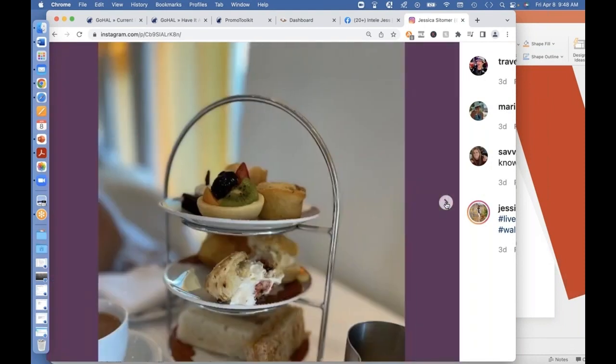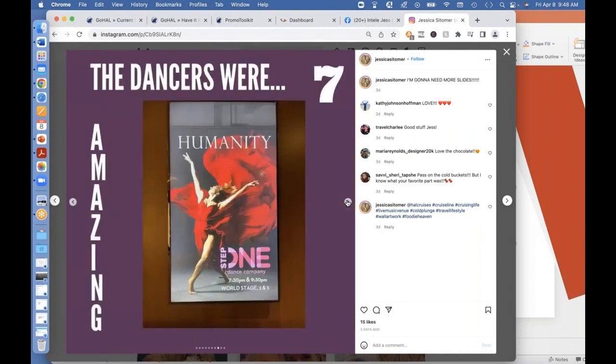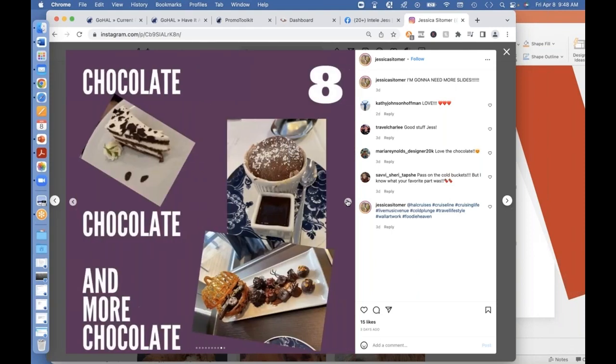All right, high tea. I love that. I didn't know, and then I saw it on the itinerary. I was like, ooh, high tea. And then they made me a gluten-free, dairy-free one. The dancers were amazing. I've never seen dancers like this on the cruise line before. They were spectacular. Chocolate, chocolate, and more chocolate.